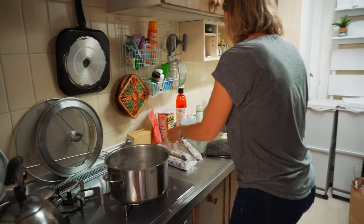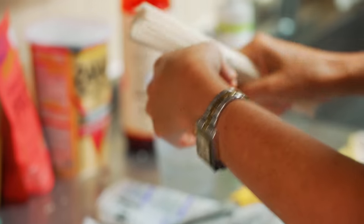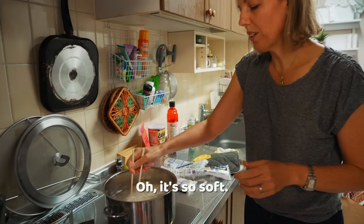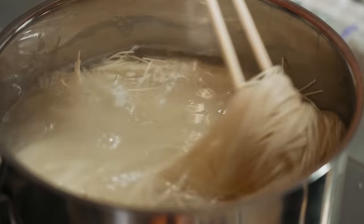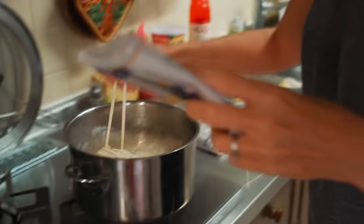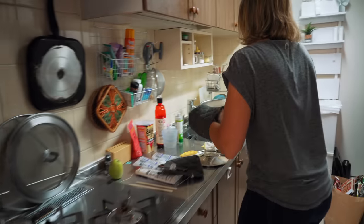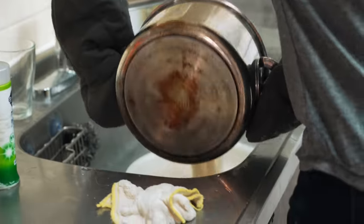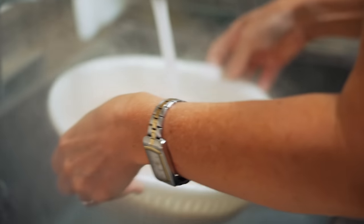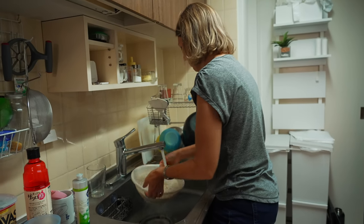My water is boiling. I'm gonna put my noodles in. I need my cooking hashi back. Oh, it's so soft. Two minutes is all. Two minutes? Cooks fast. When in doubt, we Google Translate. So wash with cold water and enjoy. And enjoy. That part's simple. The more complicated part might be putting it together.